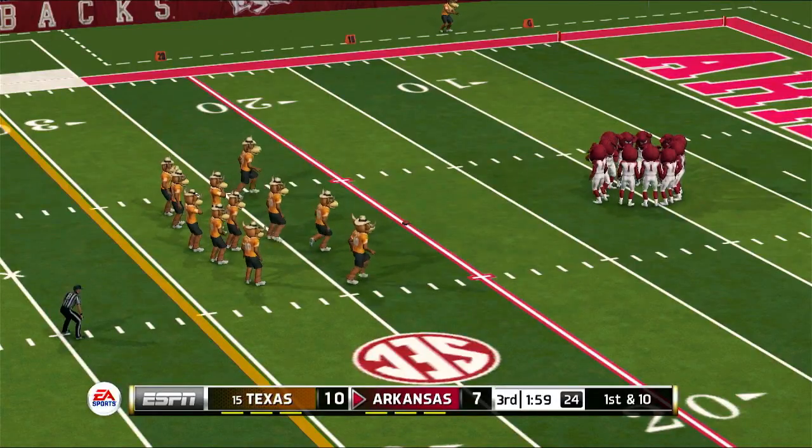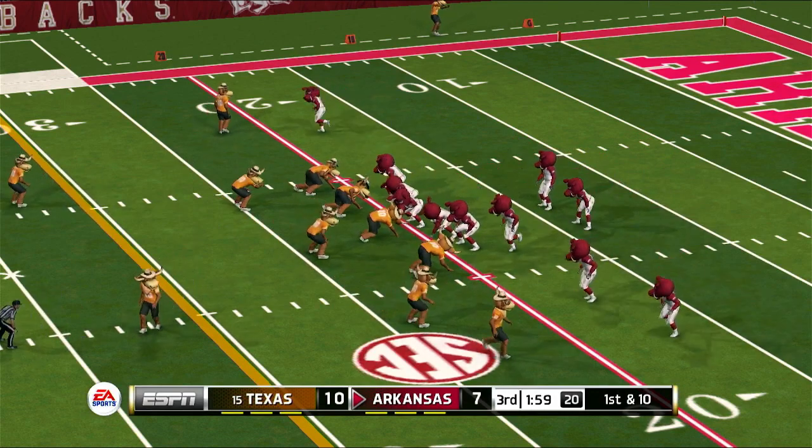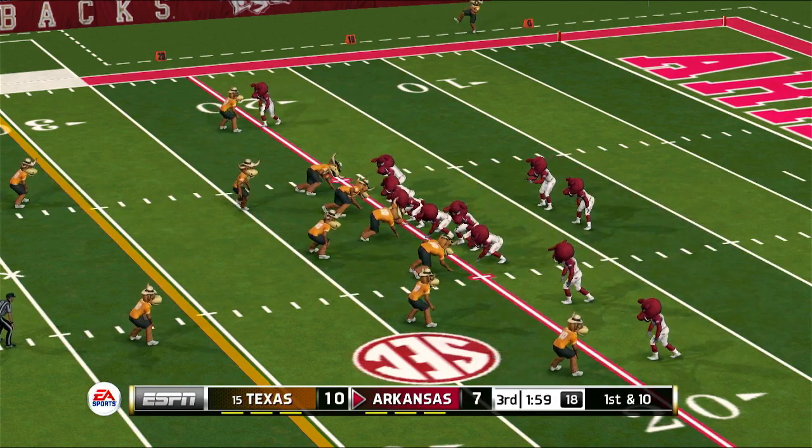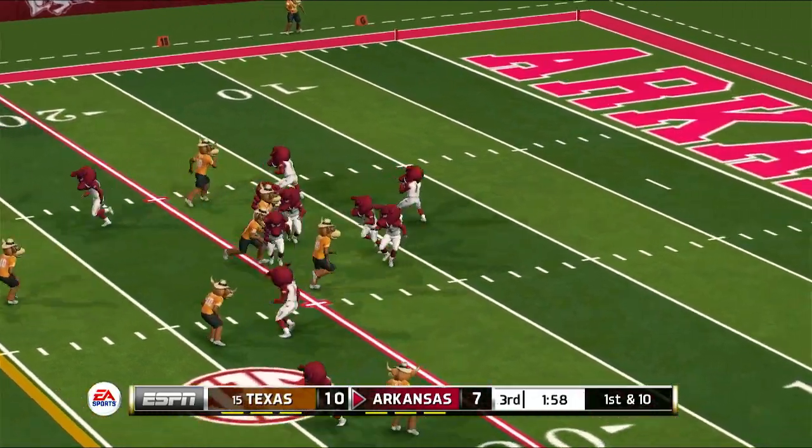We'll have to see now how the offense responds this time after throwing a pick on their last drive. And we'll see how aggressive this defense is when they come back out. I wouldn't be surprised if they kept up the pressure to try to fluster this quarterback some more.